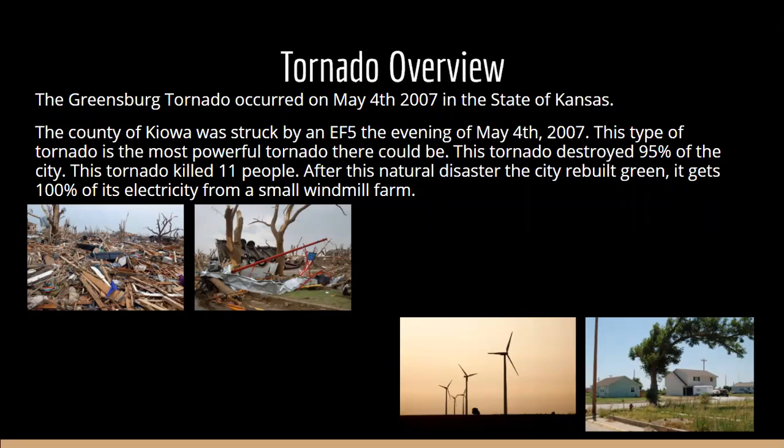I want to talk about Greensburg tornado. Greensburg tornado is a meteorological disaster that caused by extreme weather such as heavy rain, ice, wind, and so on. Greensburg tornado hit Greensburg, Kansas on May 4th, 2007. The Greensburg tornado is one of the biggest tornado in the US history.